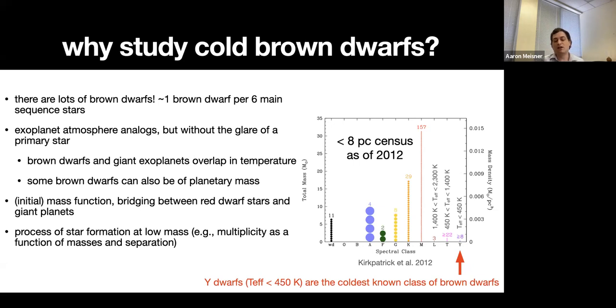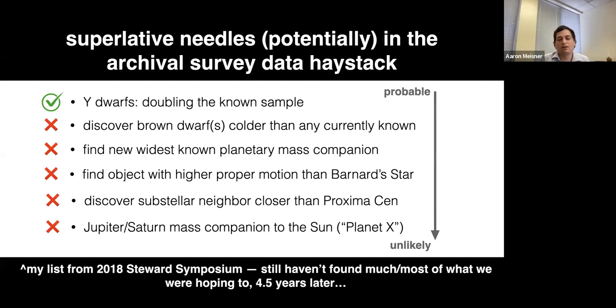in this talk, are the coldest, and the boundary isn't perfectly defined, but roughly speaking, Y dwarfs have temperatures below 450 or below roughly 500 Kelvin. And for reference, Jupiter is kind of in the 150 Kelvin ballpark. So it's not quite as cold as Jupiter. So those are all the reasons why in a proposal, I might say that I was interested in getting telescope time to look at brown dwarfs.